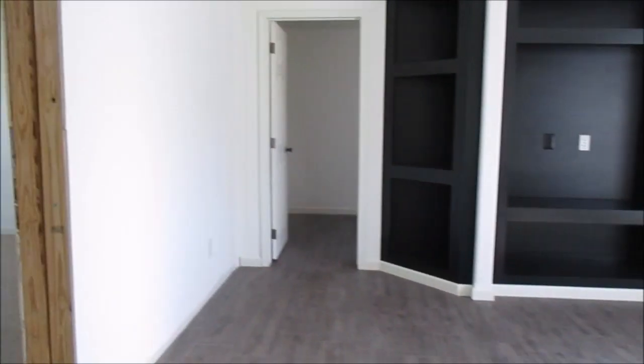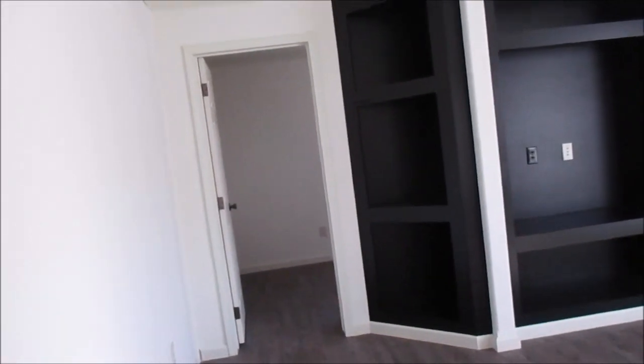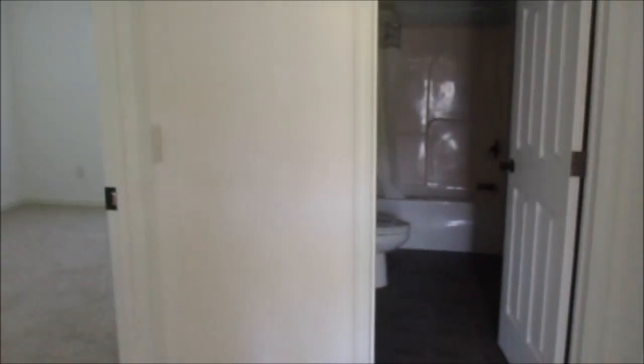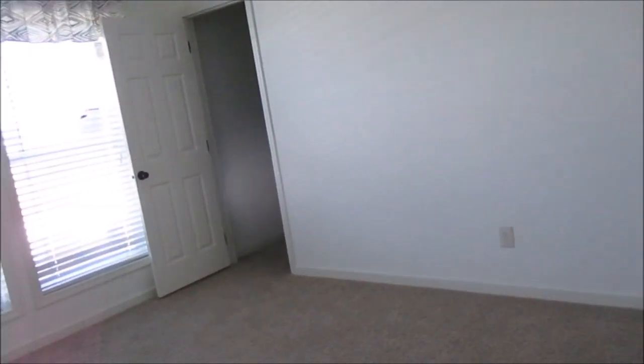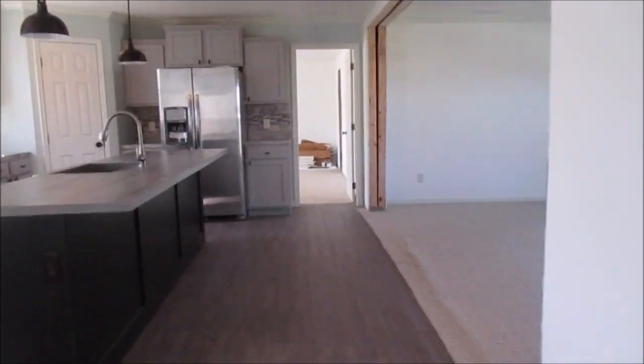Let me count this again. Let me be for sure. One bedroom, two bedrooms, three bedrooms. It's three bedrooms on this side. Wait a minute, I am messing up. One bedroom, two bedrooms, three bedrooms. That's four bedrooms? One, two, three, four, five bedrooms? Yeah, that's a five bedroom, unless I'm counting wrong, y'all. Y'all let me know.